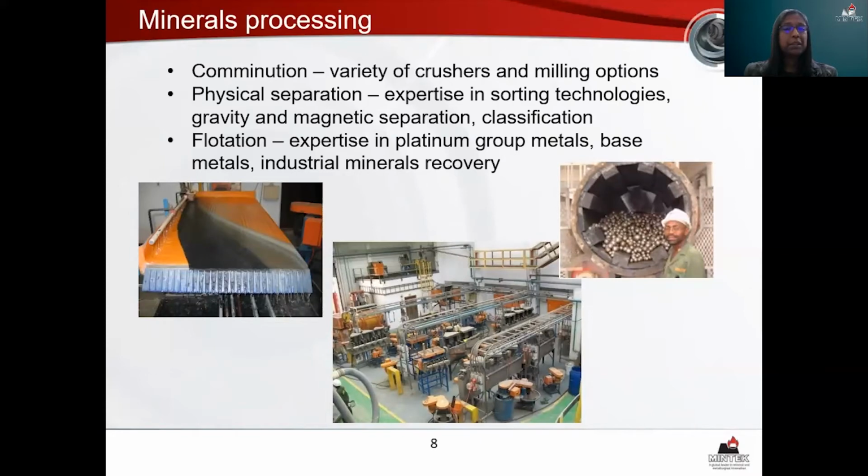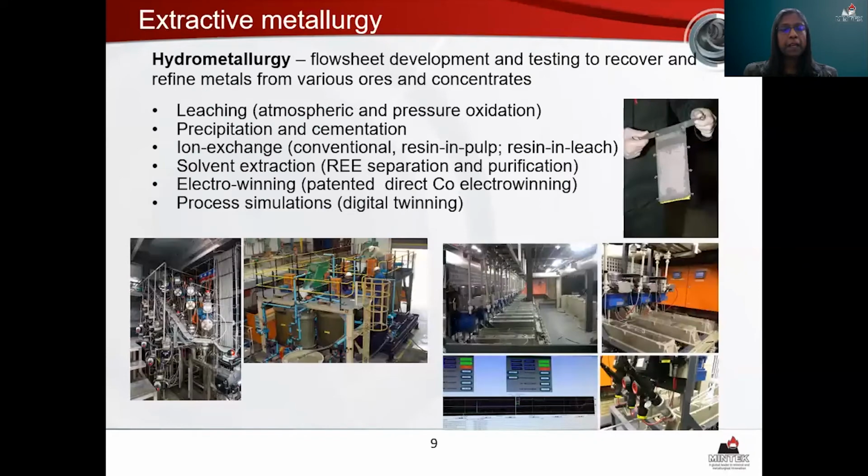Now, there's no chemical change that is imparted to the ore to a great extent. We can undertake test work from laboratory scale through to the pilot plant scale, as you can see from these banks of flotation cells in one of our bay areas. For extractive metallurgy, chemical changes are imparted to the ore when we extract and when we refine the valuable commodity. This is typically done from mineral concentrates.